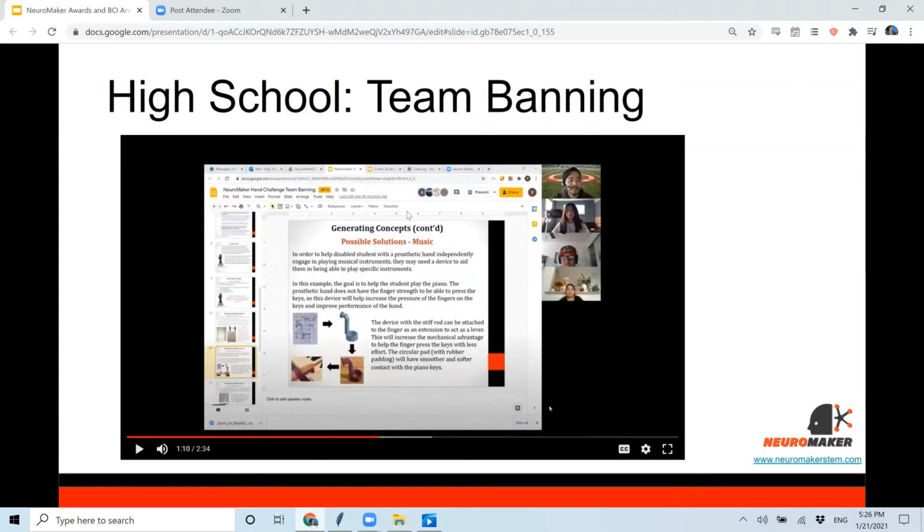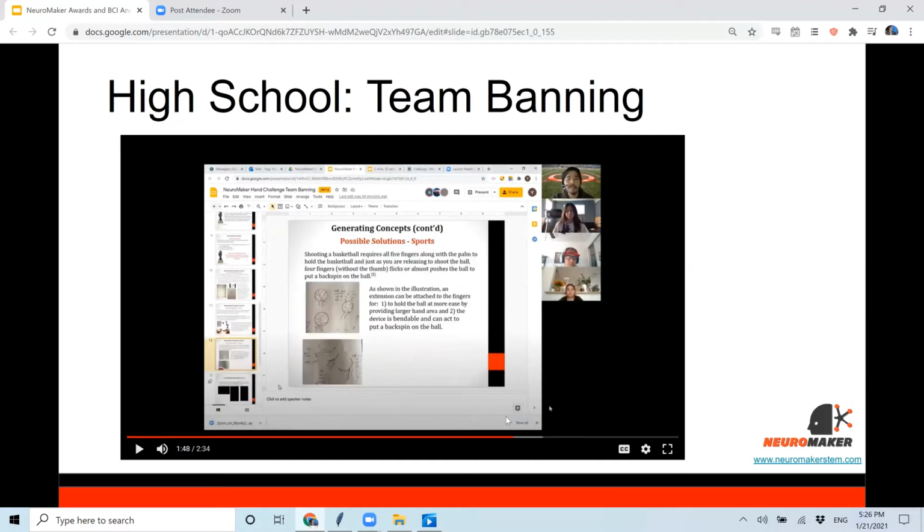What they also did was come up with some different ways that people could play different instruments using a prosthetic hand, and showed their results through their project, which I thought was particularly interesting because our prosthetic was actually used for a much similar thing with the piano. And then they actually had a few other sports corollaries. So for instance, holding a basketball, they were able to come up with some different ways that the ball could be held and grasped with a different prosthetic hand.